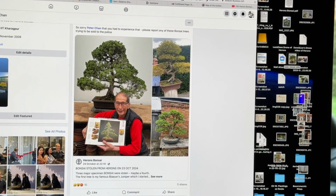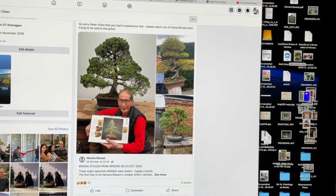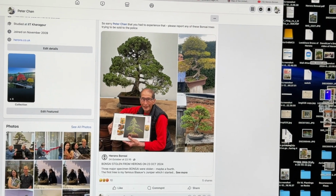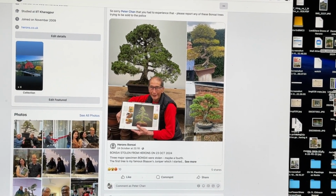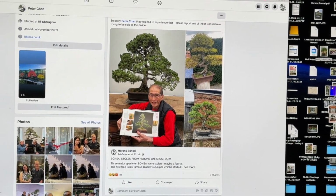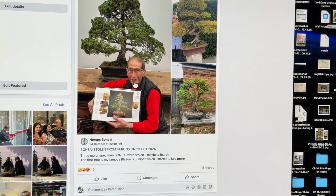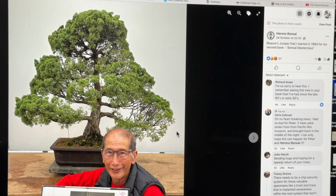So this is what I've been putting up on our Facebook page. Let me just describe the trees that got stolen, because a number of you asked me to put the pictures on YouTube so that you could follow it up, and in case you see them, you know the provenance of these trees. So here we go. Let me just enlarge the pictures and tell you about what actually got stolen.